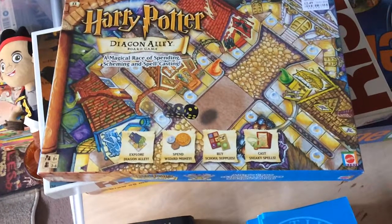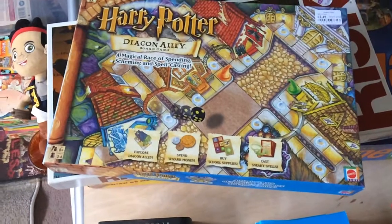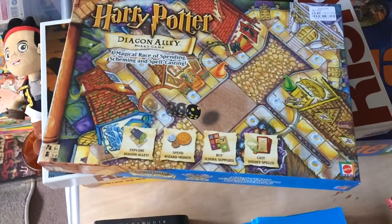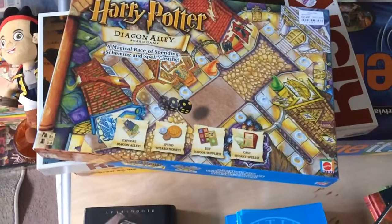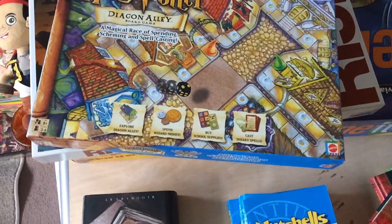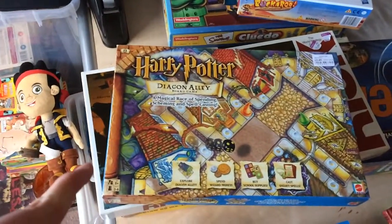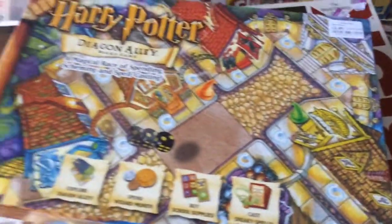But I just thought it pretty much looked all there, and I was halfway through checking it. I thought, you know what, it's not going to be a loss for me anyway. On FBA used, this goes for 50 quid. Now, whether it's complete or not is going to greatly determine the price. If it's complete, I may send it up to FBA, because as you can see, it's in fairly good condition. There's very little wear.